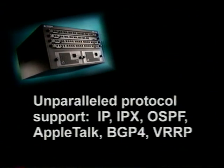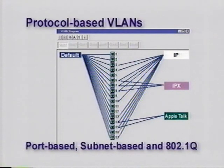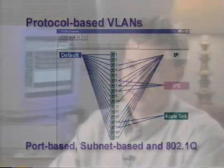So, what do you like best about the Foundry gear? The VLAN and protocol LAN capability that's built into it, as well as the router switching function. So that gives me the flexibility to configure a port depending on what I'm connecting to it for either routing or switching. So it's been very important for us to have multiple virtual networks inside our network so that we don't have as many collision domains.